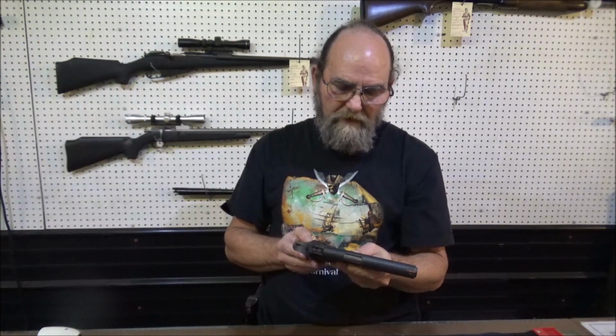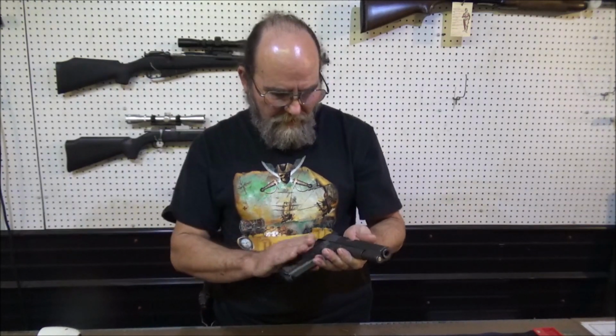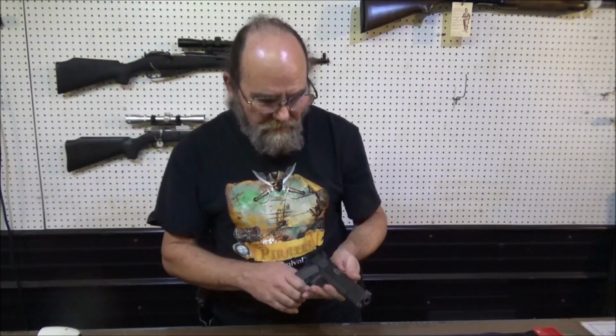Seems like I always go back to this Rock Island 1911. And, I mean, the main reason, it shoots well. It handles well, and it has no malfunctions. And that's a big thing for me. It is just a really, really good pistol, and I enjoy shooting it.